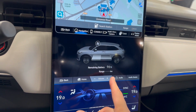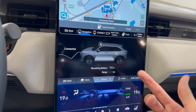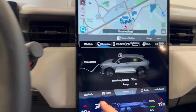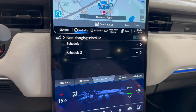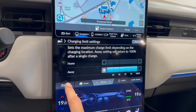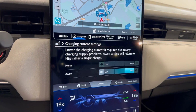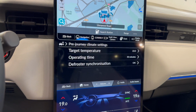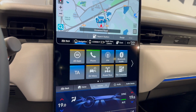This is for the electric or the EV only, so you can see your range probably when you turn on the car, and the percentage. It also says here when the car is plugged in. And you have here scheduled charging, charging limit. You can set home or away, and charging settings here, preconditioning, and over here as well.